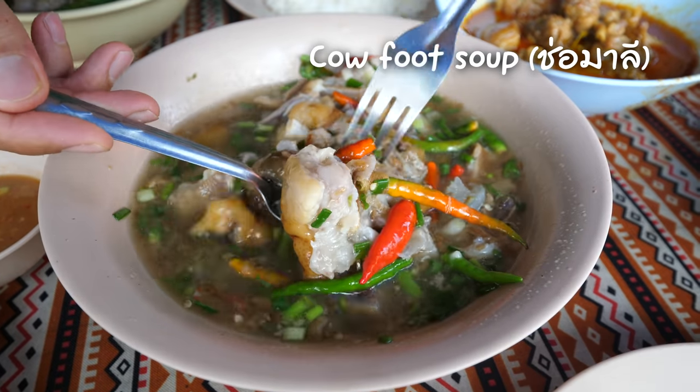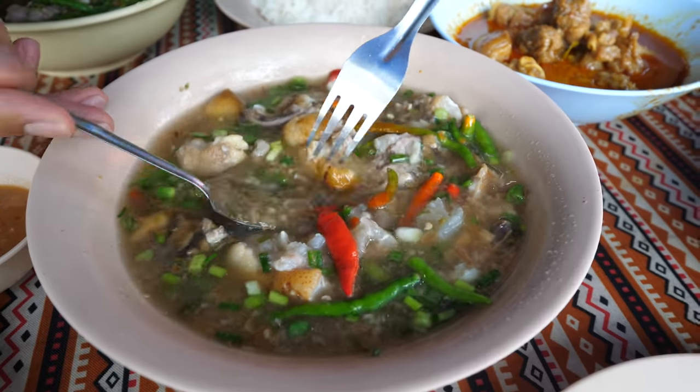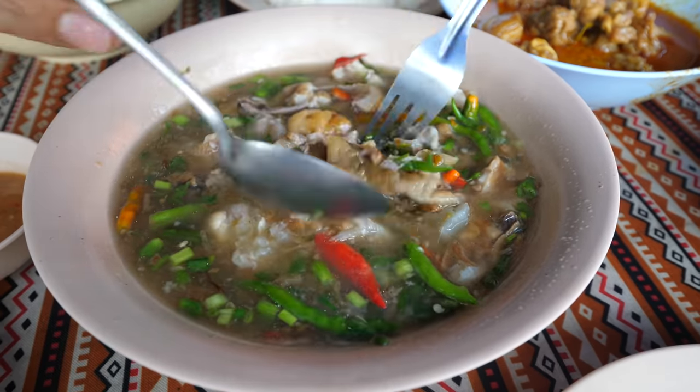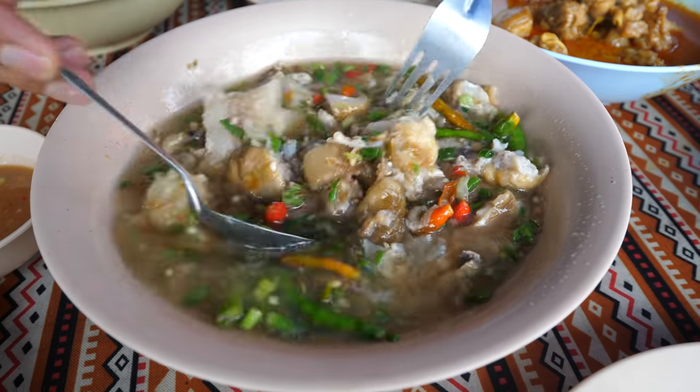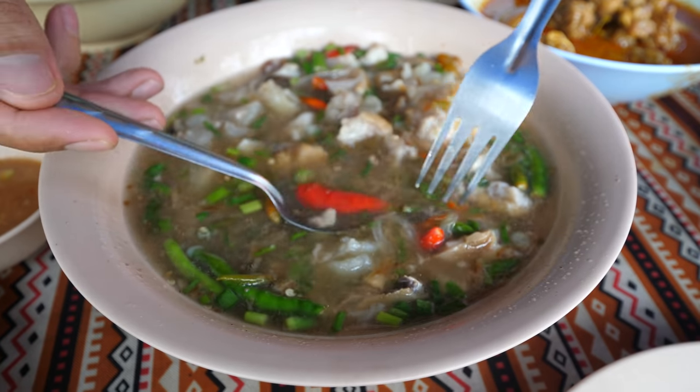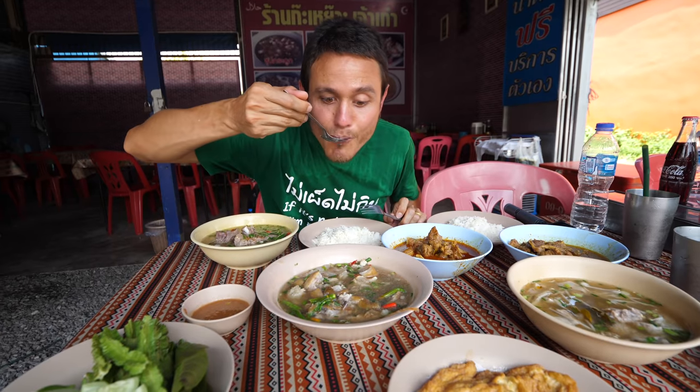I have to begin with the soup. You gotta begin with this soup because otherwise it will start to congeal. The oil will start to form at the top. Look at those pieces of skin and fat. That's pure collagen. And the chilies, the shallots, it's unbelievably fragrant.